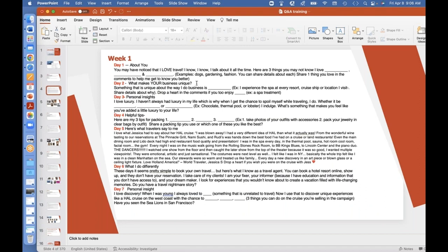So, I use three things that I love, for example, dogs, gardening, fashion. And when I say gardening, I mean my indoor garden because I kill anything outside. That's not true. I had a pretty good garden going back in California, even though it was covered in bugs. Okay. Share one thing, and then you would tell them. So, things in parentheses. Well, this should really not be parentheses.